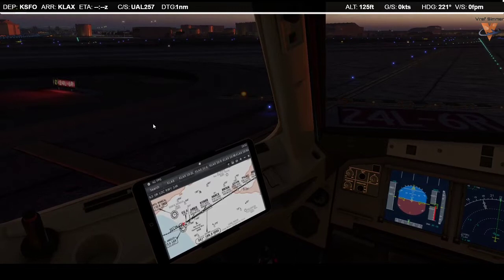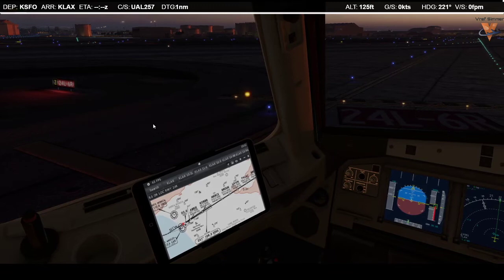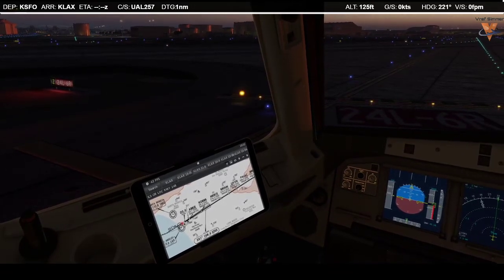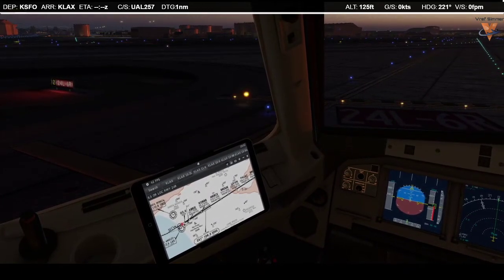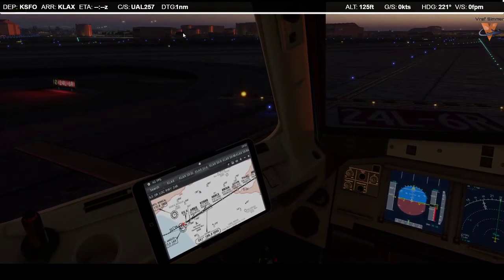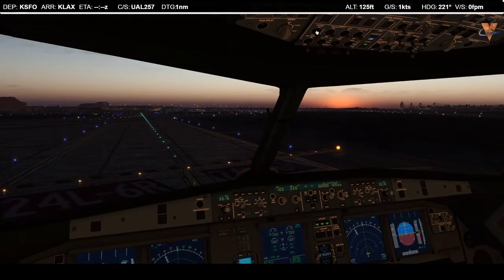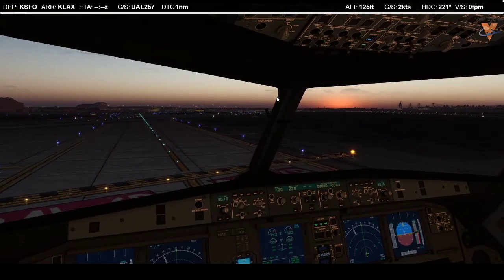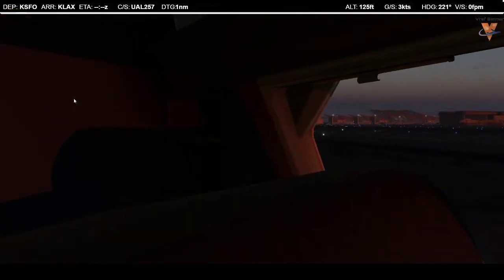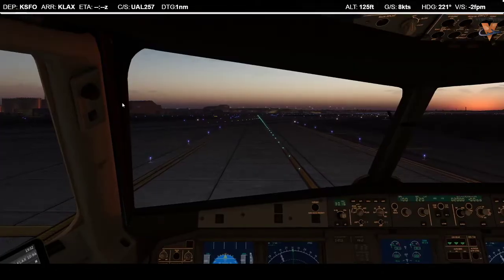LA Tower, 9257, clear 24 right. Zulu holding short 24 left, going to gate 70 Bravo. United 257, cross runway 24 left at Zulu, contact ground on the other side. Cross 24 left, Zulu, ground on the other side, 9257. Okay, clear across 24 left, here we go. Let's go on across here. Clear right. Clear left. Clear across.